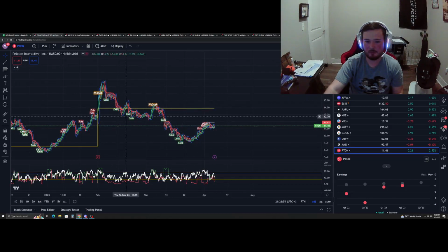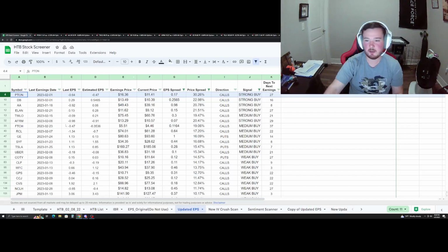Because we're going into a bear market, just be careful on how many bullish plays you take. We do have a lot of bullish plays in the tool set right here, but I will show you some bearish plays as well, since I do believe next week is going to get pretty bearish.